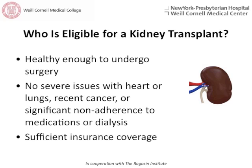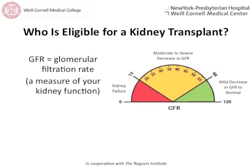Patients must have sufficient insurance coverage to cover the transplant medications and other follow-up costs, since these can be expensive. The degree of kidney failure that a person has can be determined by an equation that calculates the glomerular filtration rate, or GFR. This number gives us an idea of how much kidney function remains and helps to guide your placement on the waiting list and/or scheduling of a living donor kidney transplant.